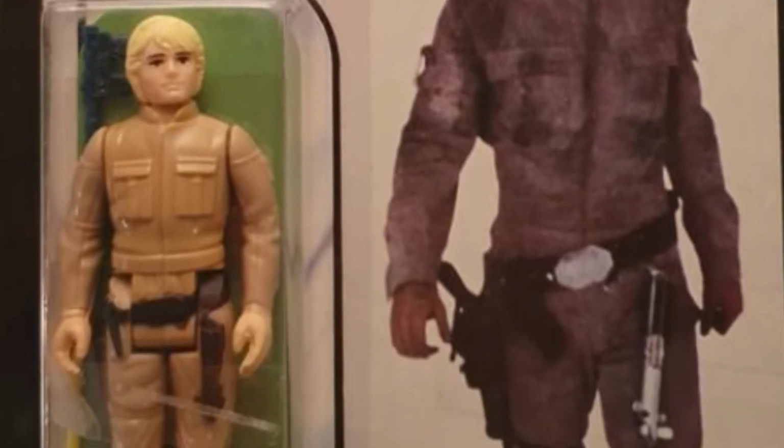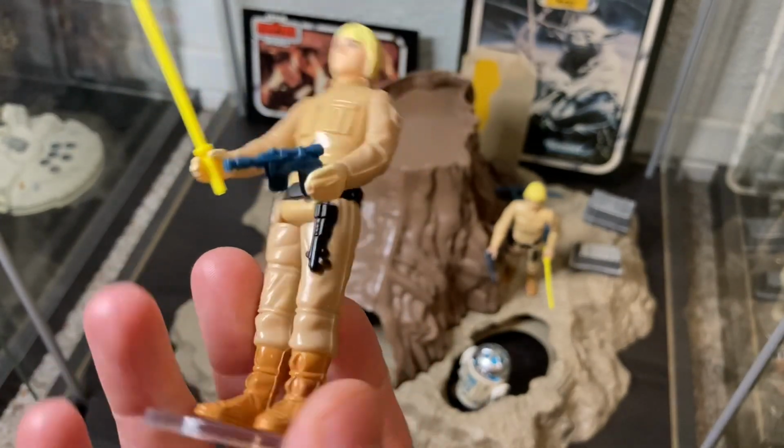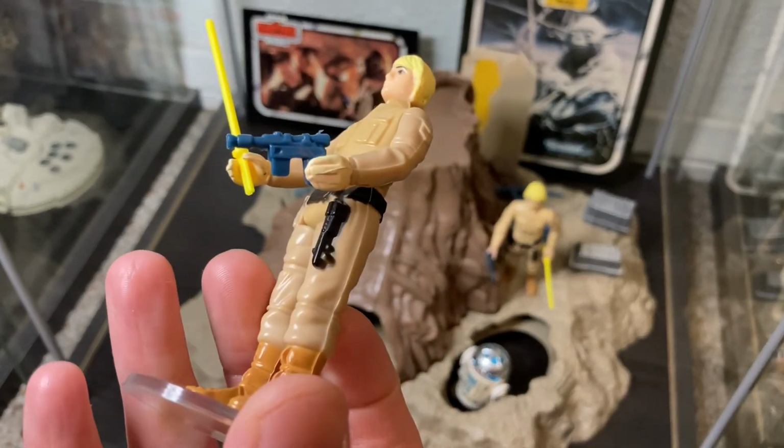The detailing on his outfit is awesome. He even has a lightsaber hilt painted onto his belt. The figure gets points because he's the first Luke released in the line to come with 2 accessories. The first of which being the Rebel Blaster, or Smuggler Blaster as it's also known.